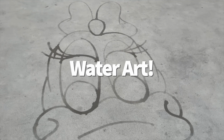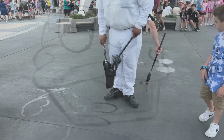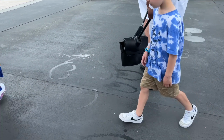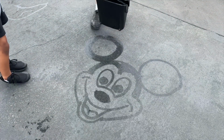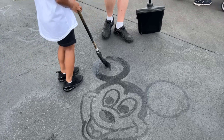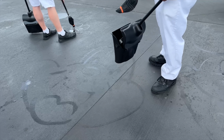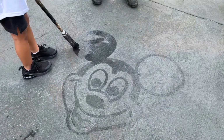I can't express how awesome Disney's custodial cast members are. Not only do they help keep the park spick and span, but on occasion, they'll also grace us with their water art that they paint along the sidewalks. Sometimes we see Mickey, sometimes Minnie, sometimes Goofy or Donald, or even seasonal characters. But the important takeaway here is to always keep your eyes open for these magical moments at all times, because they just might happen more often than you realize.